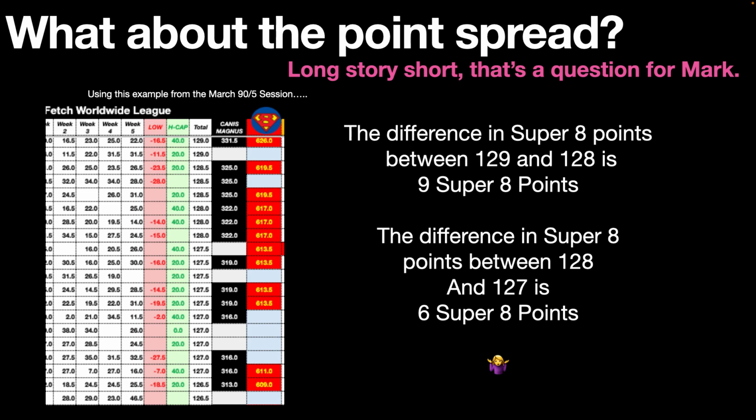And here we have a little bit of a problem, a little bit of a question that I can't answer, which is fine. If we take a look at the difference in Super 8 points between 129 and 128, we would have 9 Super 8 points. So look at this chart here, 626, which is a reflection of a score of 129. If we subtract 617, which is a reflection of a score of 128, we get 9 Super 8 points.